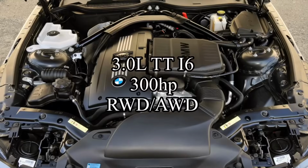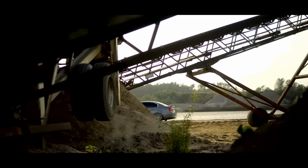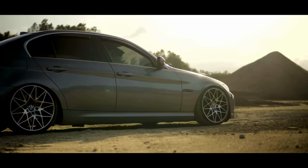They come with a 3-liter twin-turbo inline-6, making 300 horsepower, and it's rear-wheel drive or all-wheel drive. If you know anything about cars, you know that the N54 is an incredible motor to build. Say what you want about its reliability. It's definitely not the most reliable motor out there, but when it comes to actually just a tuner car, the E90 335i is an incredible option for under 5K.